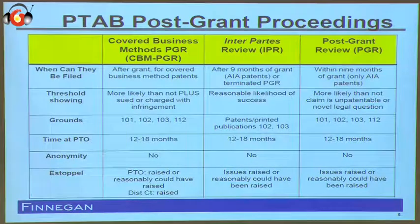Just a couple of notes about CBMs in particular. CBMs basically apply to patents that are not of a technological nature. You may ask, what does that mean? What does it mean to be not a technical invention? Well, the Patent Office has really construed that very broadly so far. The rules actually say it applies to patents that, I'll read it, claim a method or corresponding apparatus for performing data processing or other operations used in the practice, administration, or management of a financial product or service. But this does not include technological inventions.